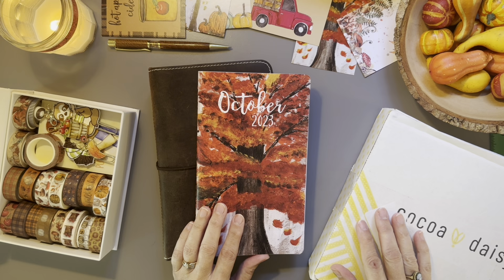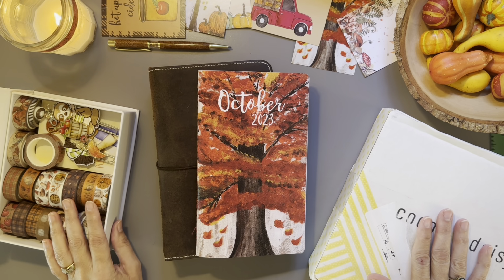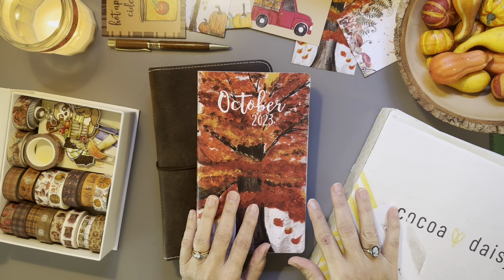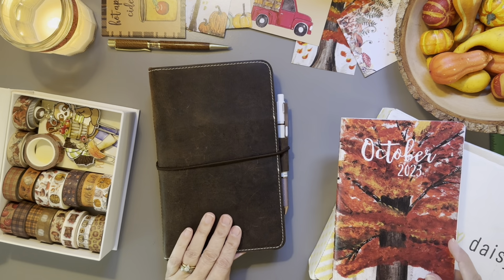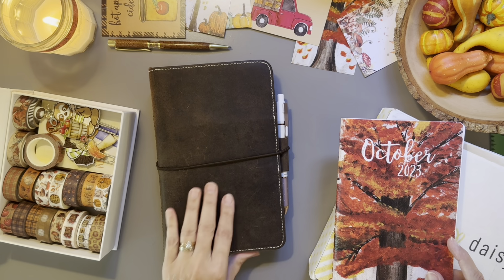In today's video, I'll be setting up my traveler's notebook for October using Coco Daisy's Autumn Whispers collection and also a little bit of Planner Perfect. I'm so excited to be setting up my traveler's notebook for October. I just love the fall and all the colors. I had a difficult time deciding on which leather to use. I chose Charlotte for now. She is a deep chocolate brown.